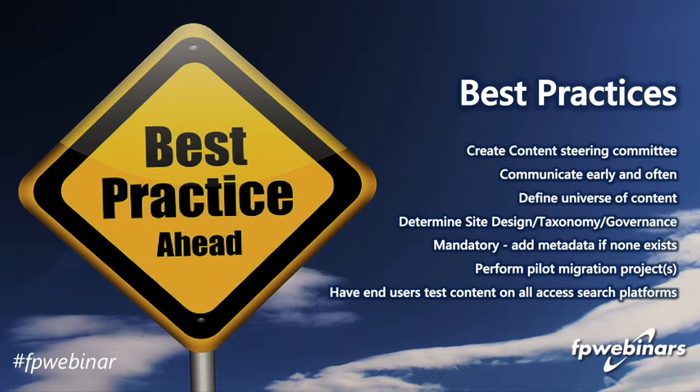Just to give you a quick overview, we've been very busy in the migration arena, especially over the last 9 to 12 months. We probably have about 30 or 40 migrations we've completed. That includes everything from scanning backfile to migrating content from NAS storage into SharePoint, from other content management systems such as some of the OpenText products, Stellent, and so on.